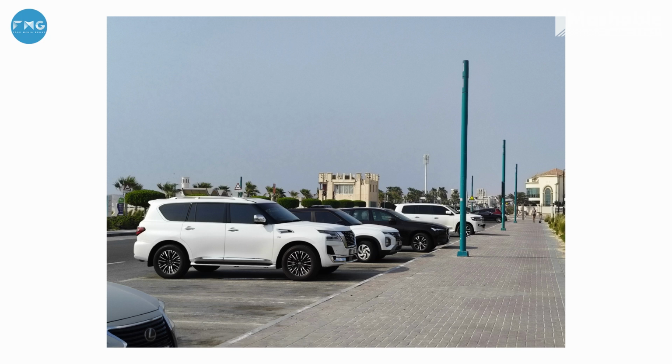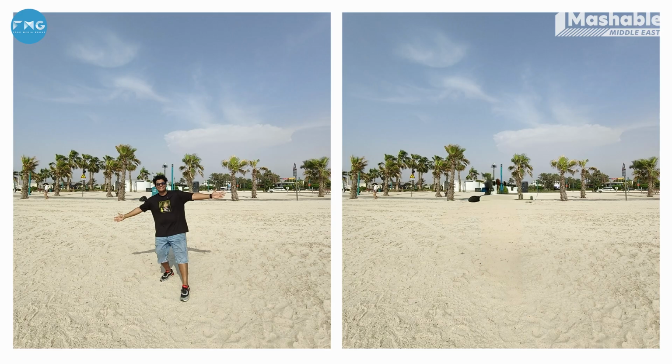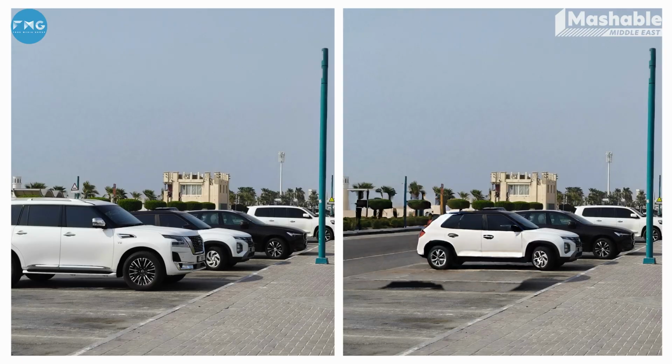Here are a couple of more photographs that I've taken. Let's experiment on those. And voila, without getting into any of the photo editing stuff, it gets the job done pretty nice and smooth.